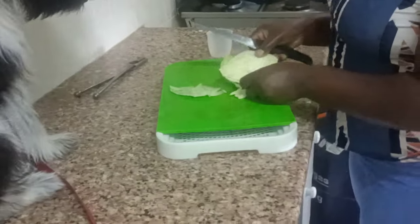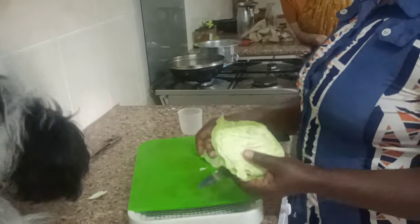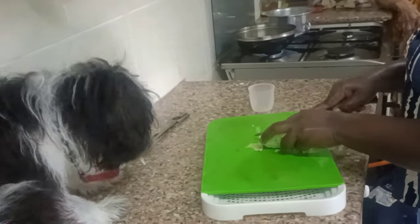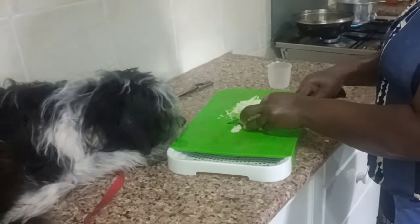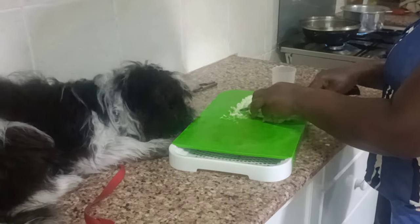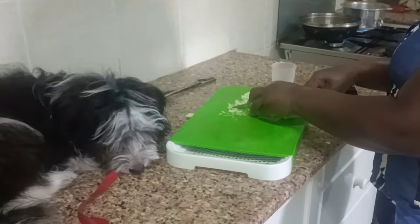We have reached lunchtime and now she's cooking food for herself. That's cabbage and ugali which she'll prepare today in the afternoon. You're watching. Aye, your nose will get cut.